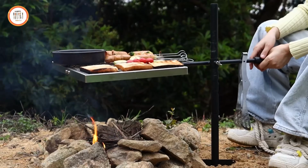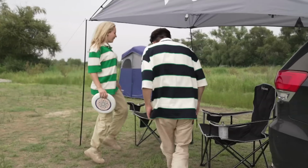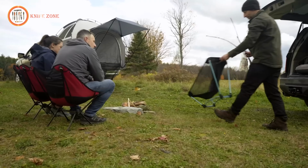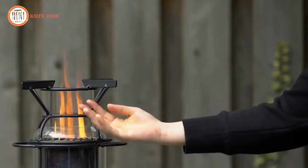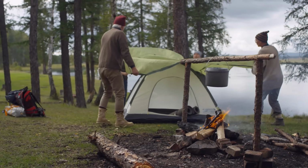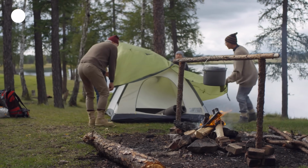From portable cooking solutions to smart lighting, compact shelters, and multi-use tools, this gear takes your campsite to the next level. Let's dive in. Creating instant shade and privacy is essential for comfort during outdoor adventures.